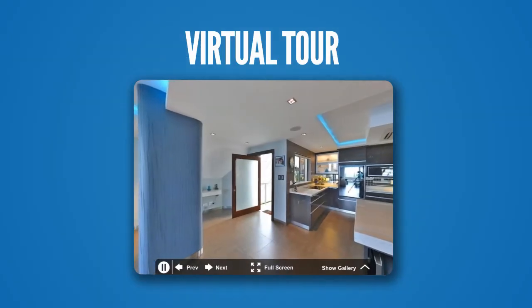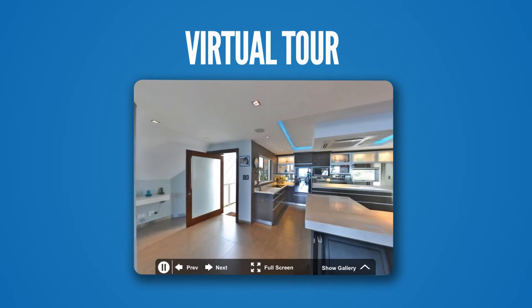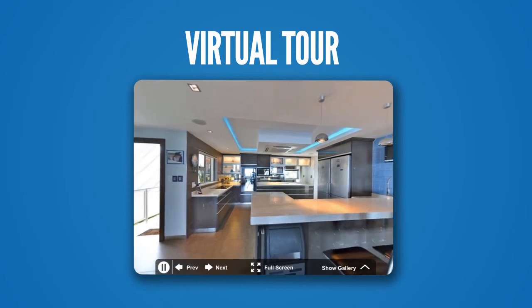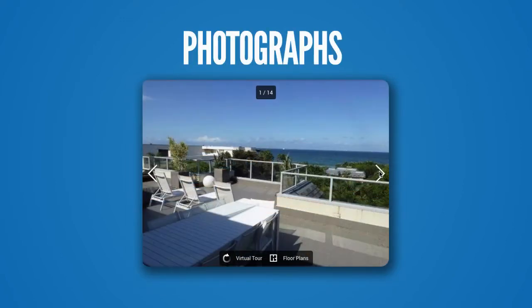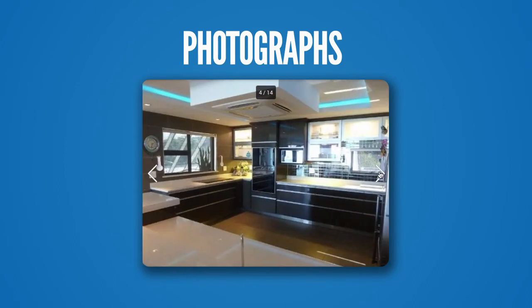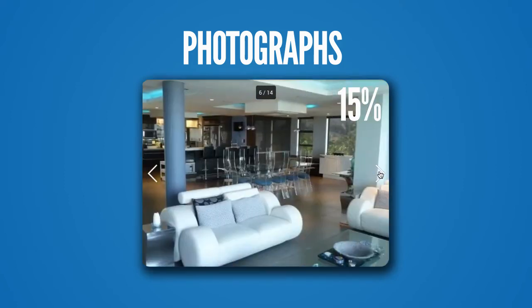A virtual tour. This is a great way to showcase a property and allows the buyer to get a 360-degree view of every room in the property. Add a virtual tour and you'll add an extra 30% to your score. Photographs. Photos are without doubt the most important part of a property listing. Adding more photos will give the buyer a better idea of what the home is like and encourage them to request a viewing. Add 12 photos and score 15% more.